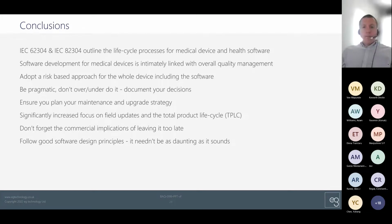As you saw at the end, the most recent guidance is shifting emphasis to the total product life cycle, but as we saw in some of the slides, it's actually an area they've always been concerned about. So we can expect lots of new guidance to come out, but actually the regulations already allow for that guidance to be developed. It is really just a shift in focus, to make sure you've carefully considered how you're going to manage your devices once they've been deployed.